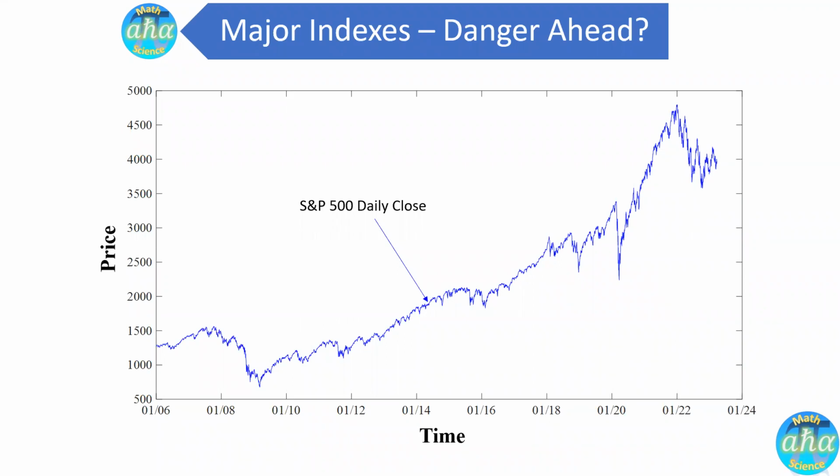So everybody's probably wondering which direction the market will go next. This is certainly a big question, and it will be really interesting to get some clues about what happens next.